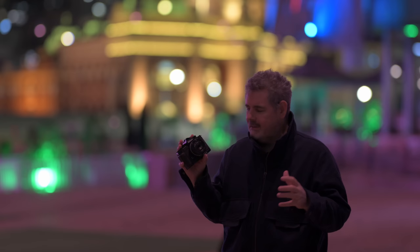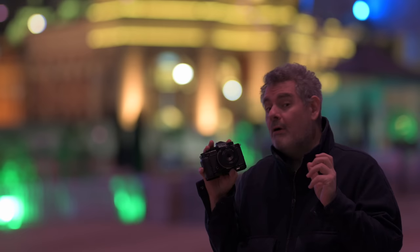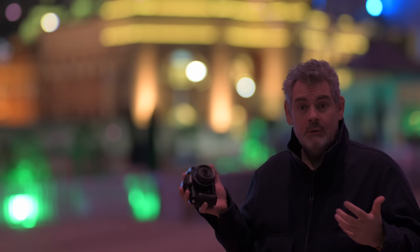It's powerful, it's fast, it's got the graphical user interface of the new cameras, it's got the Expeed 7, it's got the focus system, it can see in the dark, and it's got this ridiculous new IBIS, which is now 8 stops of in-body image stabilization.